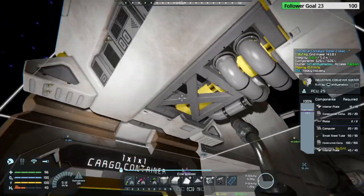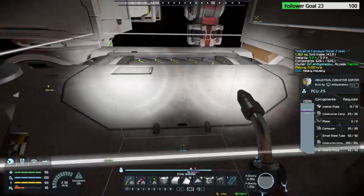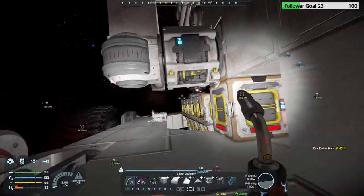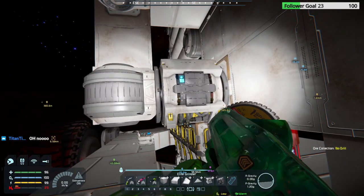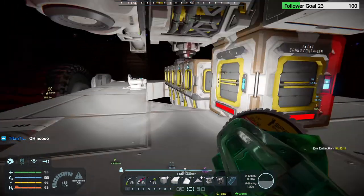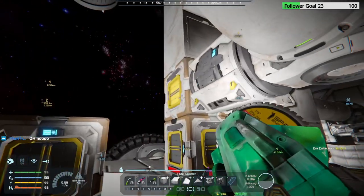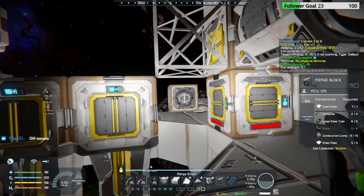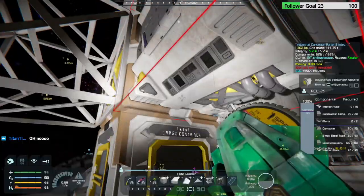Oh, tell me that this is on backwards. Do I have an arrow? I think I put this on. Oh, I think I put this on backwards. Classic. Classic error. Okay. My sorter is on the reverse direction. We can fix this. It's just not going to be pretty. Oh, that explains a lot.